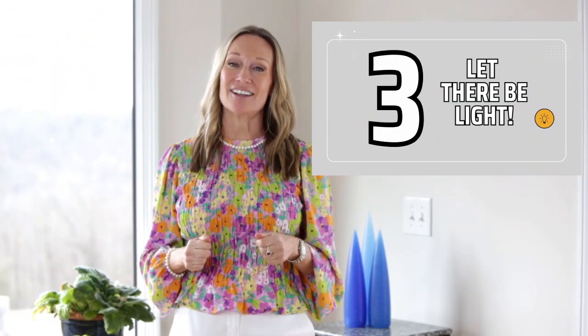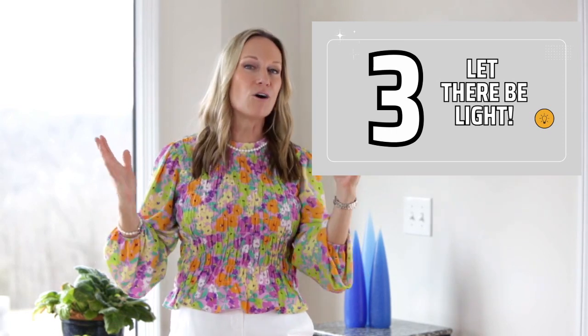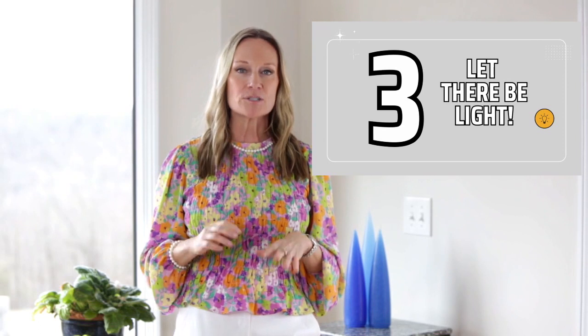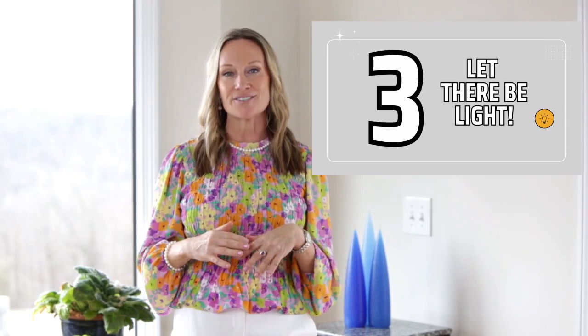Number three, let there be light. Take down your valances, get rid of the curtains, pack them up. You'll probably want them at your next home, but we need to open up the windows. Make sure that all of the light comes through. Wash them, make sure they're sparkly clean. And then if you have a dark room, go ahead, get a couple lamps, turn them on, and you may want to add a mirror or two to give you a sense of openness.